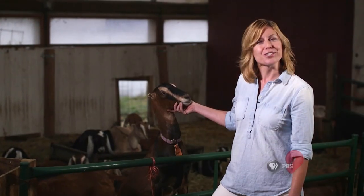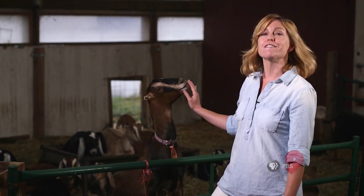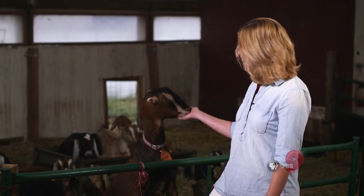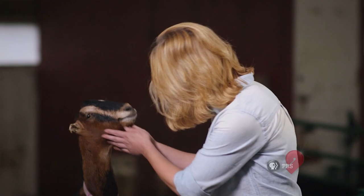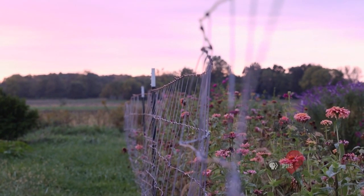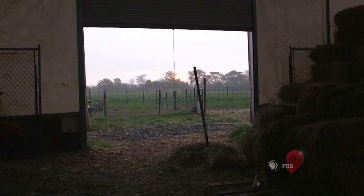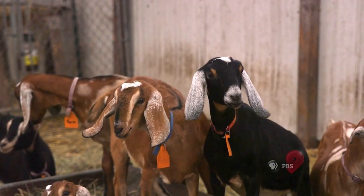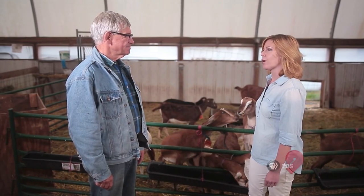I'm standing here with Orzo, one of the many extremely cute goats at Prairie Fruits Farm, which is the first farmstead creamery in Illinois. We're gonna get behind the scenes with Leslie and Wes and find out how they launched this agritourism destination. First off, tell me how the farm came to be.